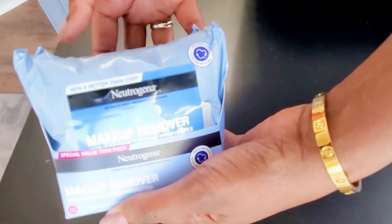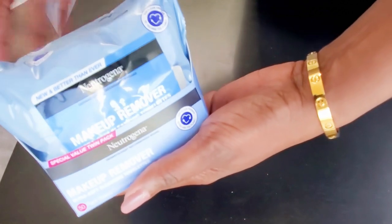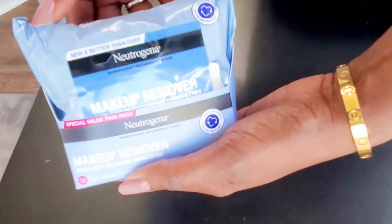I can recreate the smells of some of my favorite candles in department stores with essential oils. I love the Neutrogena makeup removers. They're just right for me. My skin is super sensitive, so these work really well. So I always re-up on the twin pack.